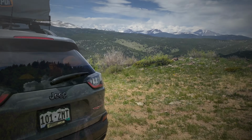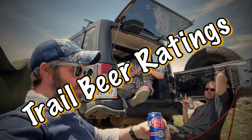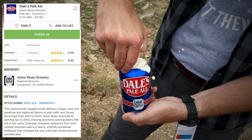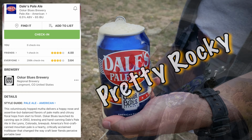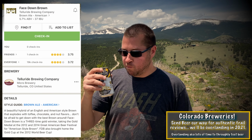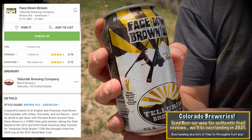Now that we've made it to the top, we're gonna chill here for a bit with some views and brews. It's a pretty rocky trail. Always drink responsibly and know we just taste the beer for an authentic trail beer experience. This means we only drink a full beer or two if we are camping and not driving.